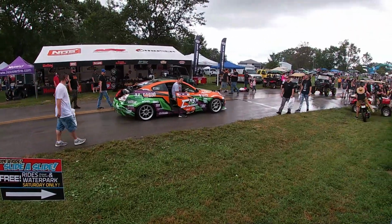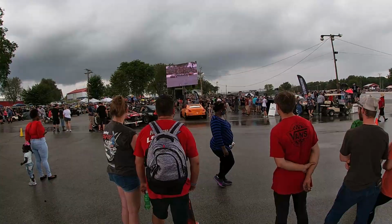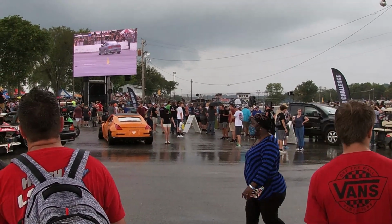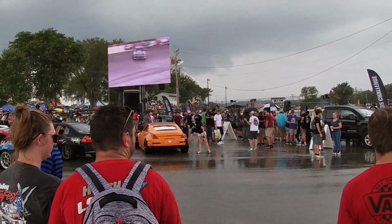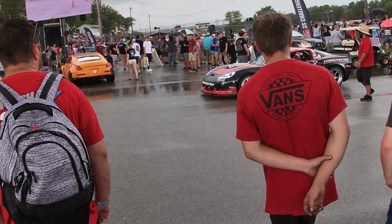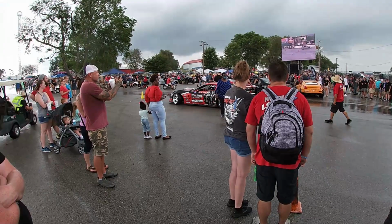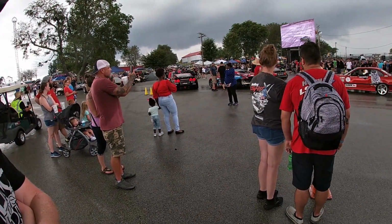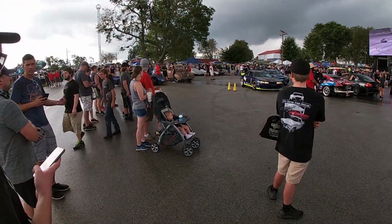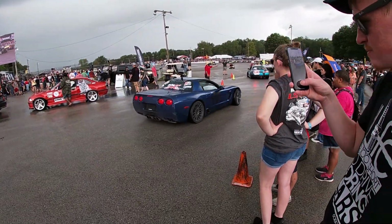Pretty sick G37 right there. It might be a G35 actually. It's about to go out here and drift. Got a better view here, kinda. This Corvette right here though, dude. That thing is sick. Like, actually. Got Cleetus McFarland over here in the Freedom Factory Vet. That's dope, dude. There goes Cleetus. Oh man, that's awesome.